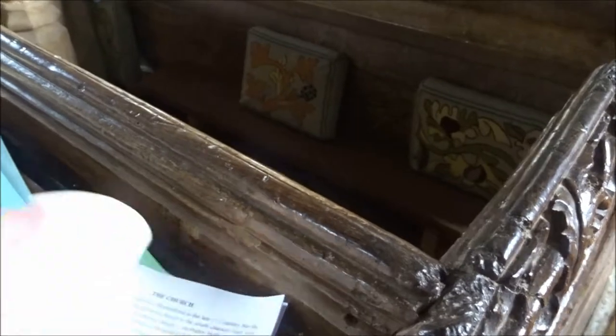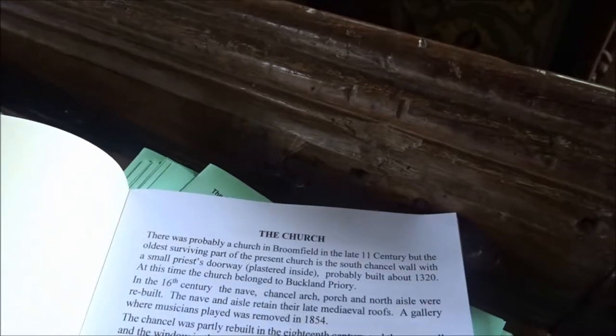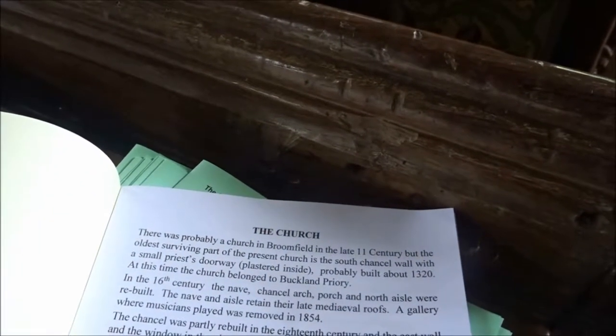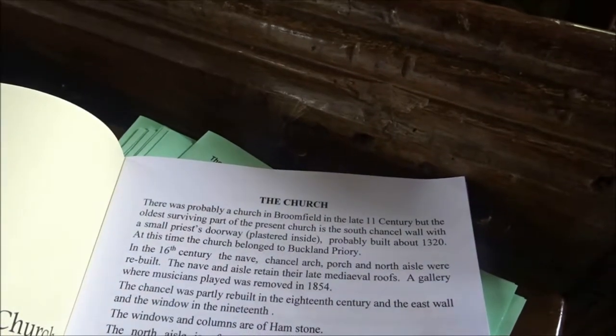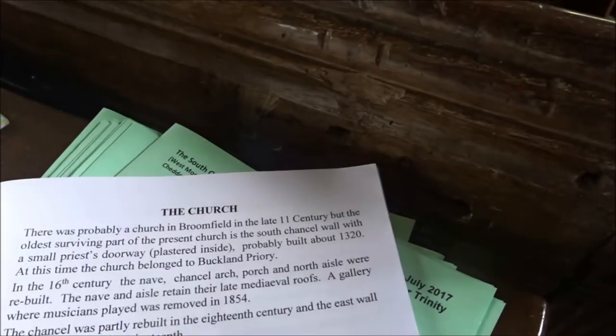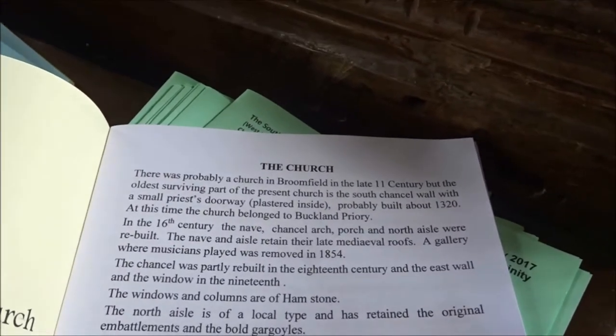I've got a little leaflet, but I haven't got my glasses. So I can't read in the 11th century. But the oldest surviving part of the present church is in the south chancel wall with a small priest's doorway. Probably built 1330. At this time, the church belonged to Buckland Priory.